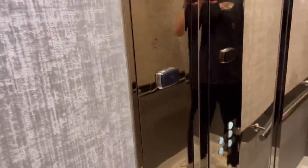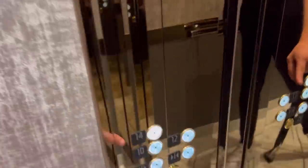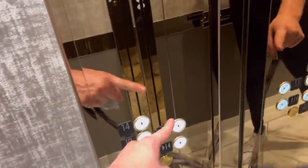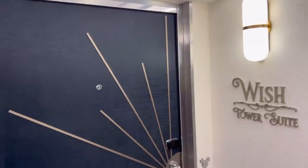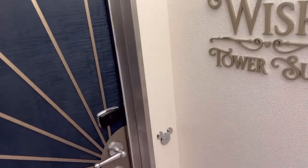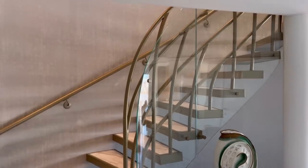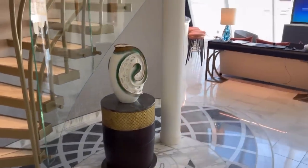Now you gotta scan your ID. It's the 14th floor and we are up. It's pretty cool. Your own private elevator up to your own room. Only you can access this elevator, and you can only go to floors 10 through 14. Actually, not 11. So here we are. We're gonna come around the corner. You can either take the stairs they have, or they have a set of elevators. But this is what we're here for. The Wish Tower Suite. So let's come on in, because we are staying here right now. Wow. Look at this. This room is absolutely gorgeous. It's themed after Moana.